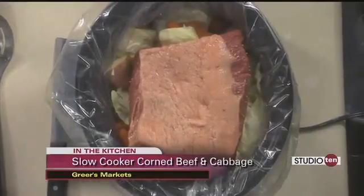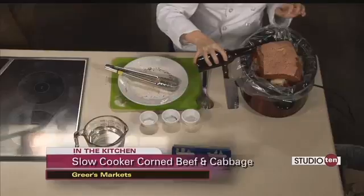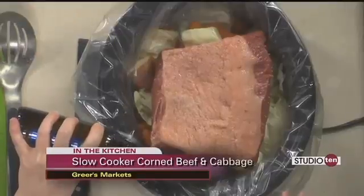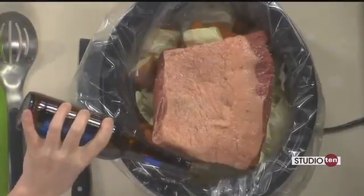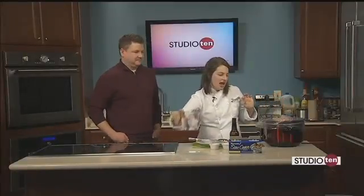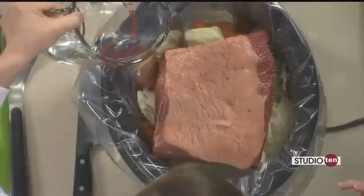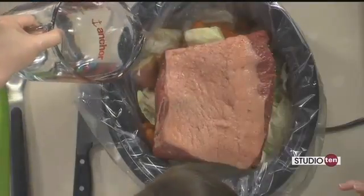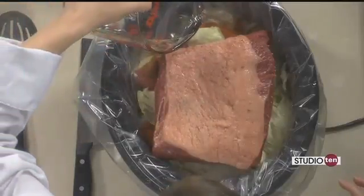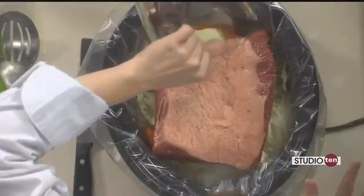So now we want to put a little bit of liquid in here to help it cook. So I'm just going to put a bottle of beer, whichever bottle you like. This is not your preferred beer, I've heard, but whichever beer that you have in the fridge, and then just depending on your crock pot, depending on the amount of veggies and everything that's already in here, you're just going to start pouring some water. It's going to take between 2 and 4 cups of water to bring it up, just so the bottom part of the corned beef is kind of touching it. So that was 3 cups there.